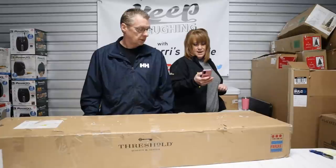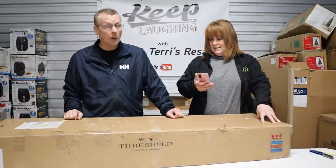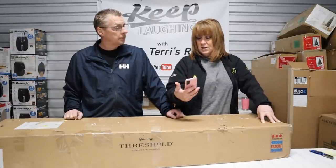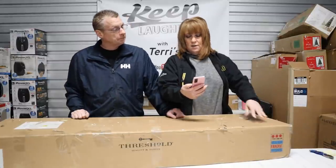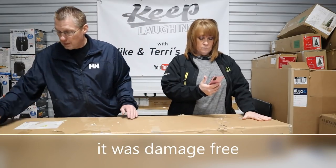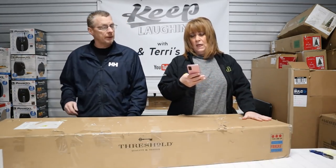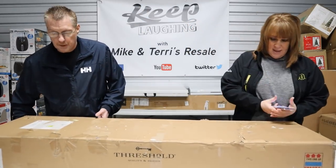Springfield Candor TV stand for TVs. The TV stand, 70. It's black, up to 60 inches. $330. Obviously, it's pretty beat up. We'll have to check it for damage, make sure it's complete, make sure all the parts are there. Definitely. Very modern, though.